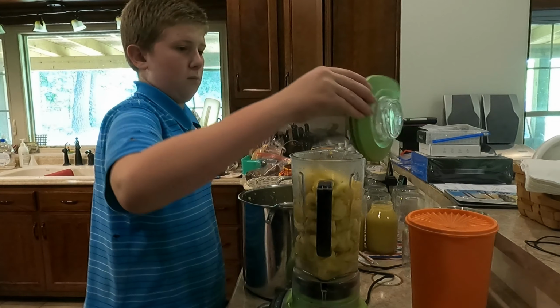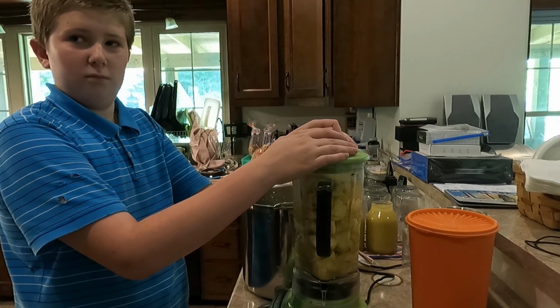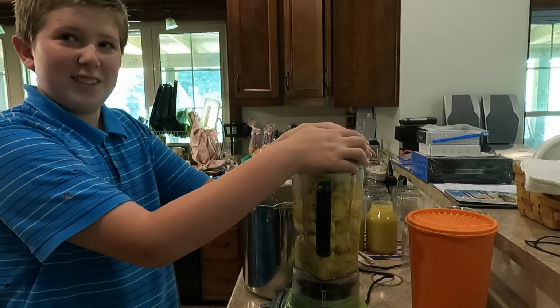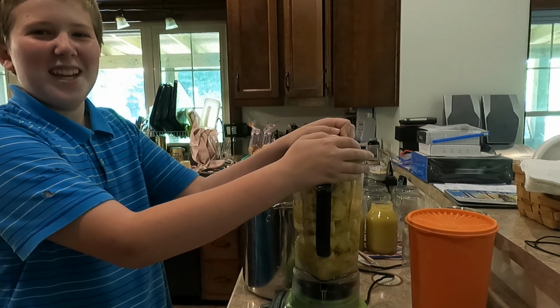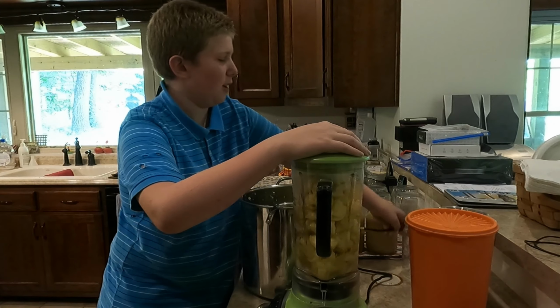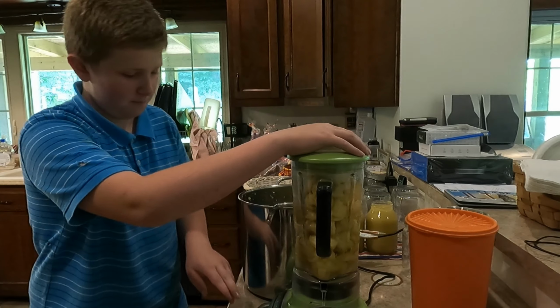So what do we do from here? This has been boiled down. Now it's in the blender. You just shovel it in. And then I mix it up till it's in a nice pasty consistency. And then I pour it into the bowl. And then I stick it in jars.